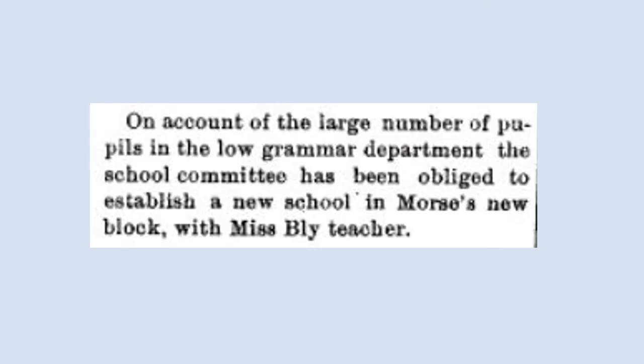This notice appeared in the September 18, 1891 Franklin Sentinel. There was a large number of pupils in the low grammar department, and as a result, a school was established in the large brick building.